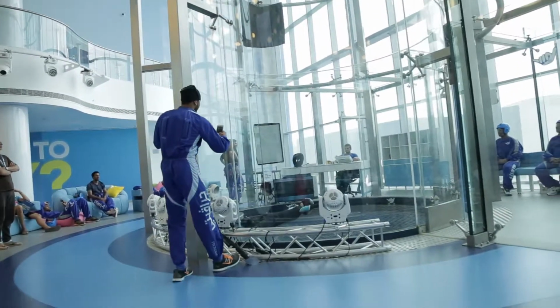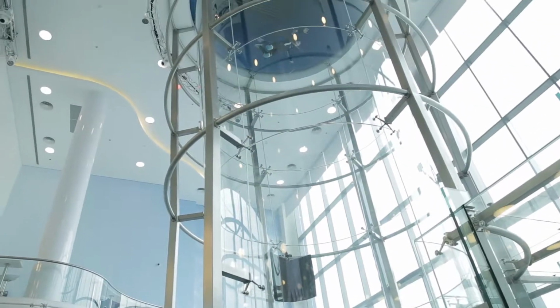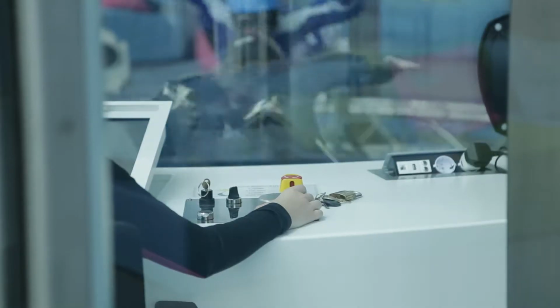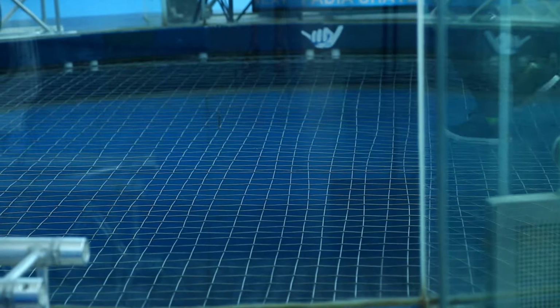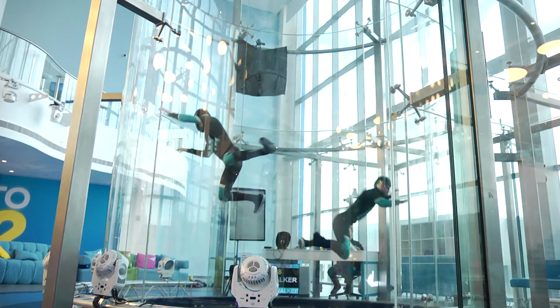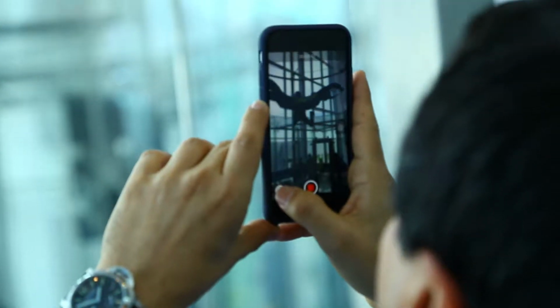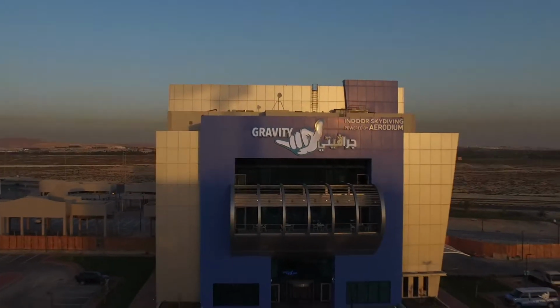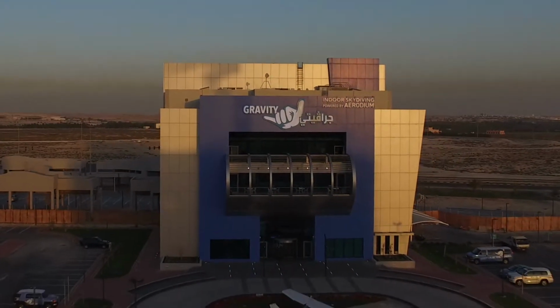This time, we'll show you the best recirculation wind tunnel in its category, created by Erodium. The opportunity to jump into the tunnel from the top, unbelievable design and safety features, and more. There will be held the World Cup of Indoor Skydiving 2018. Welcome to the Persian Gulf Pearl, Bahrain.